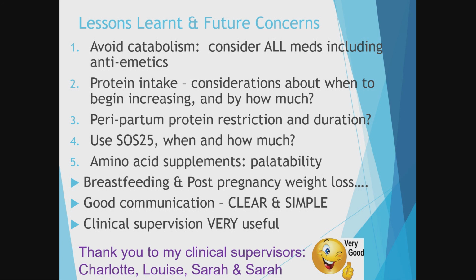What did we learn? Avoid catabolism at all costs if you can. Protein intake, it's quite tricky to know how quickly you can step it up, and then also by how much at a time. It needs to be practical for these patients. And then peripartum protein restriction, how long do you do that for, and how do you step it back up again? The use of the SOS, well, that was pretty easy.